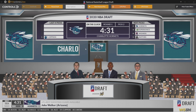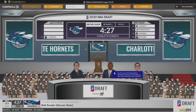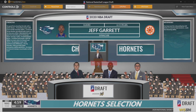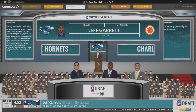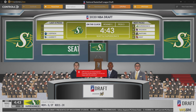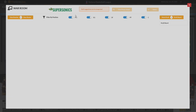Got Garrett. Walker's still available, so they went for the point guard. Walker's the one that I would have rather had. So we're looking at Walker or Gundar with our pick. And Garrett's gone. So both of the two guards have been picked up. So looks like we're down to Gundar. Jepsen, Garrett. Right? Let's open the war room.